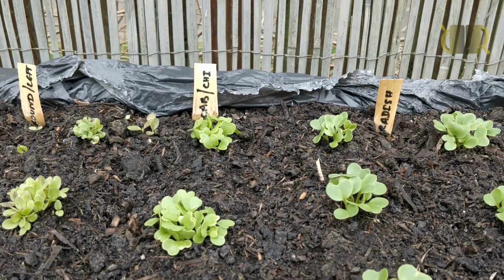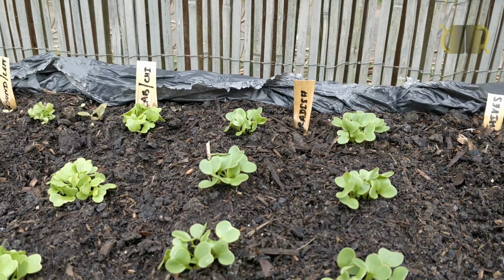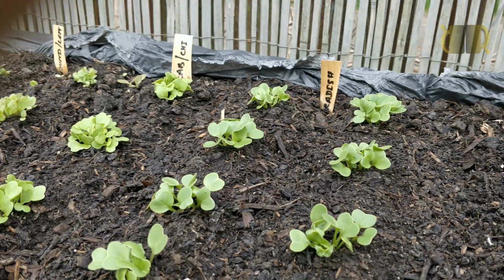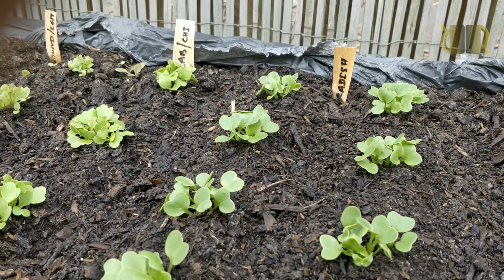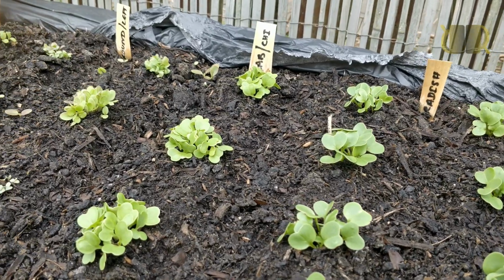See, all I've been doing is just watering them regularly every morning. Just check the water content of the soil. Just if it's too dry, then I'll just water it a bit. Don't try to water it too much here because we do get quite a bit of rainfall.